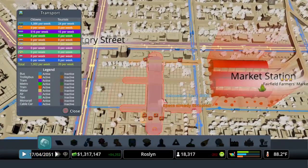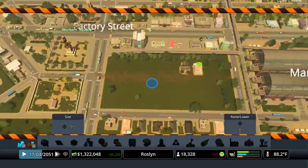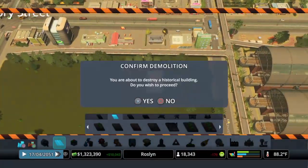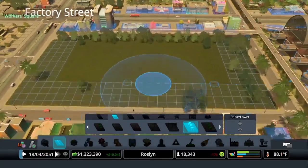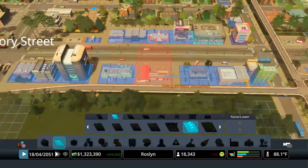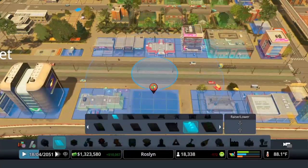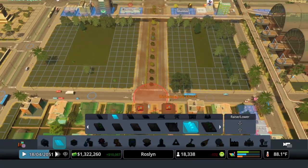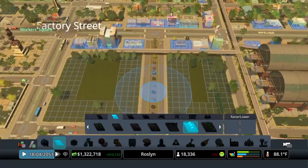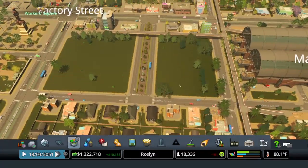So I think, obviously, Grace Street is going to have to break here. You guys have got to go, unfortunately. The question is, where can I bring this through? Unfortunately, that's going to have to go. They're not super happy about it, but that's what happens sometimes.